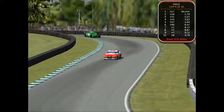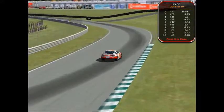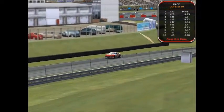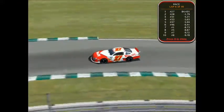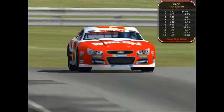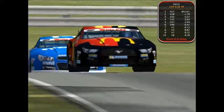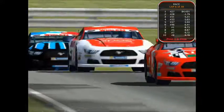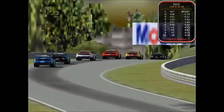For those of you that are keeping track at home, that is not the biggest margin of victory. The biggest margin of victory, I believe, is like 5 seconds at the New Jersey Motorsports Park in Season 2 of the ARCA Series. I'm not really sure about the margins, but it is in the ARCA Series. Because that track is not really that good either. As we are completely single file for all 12 spots.